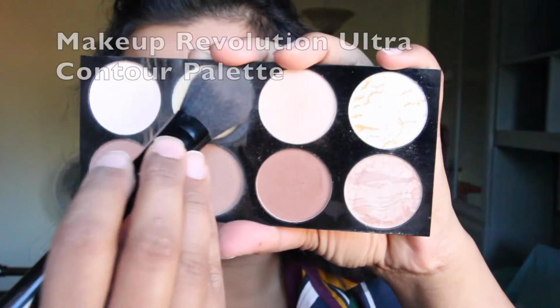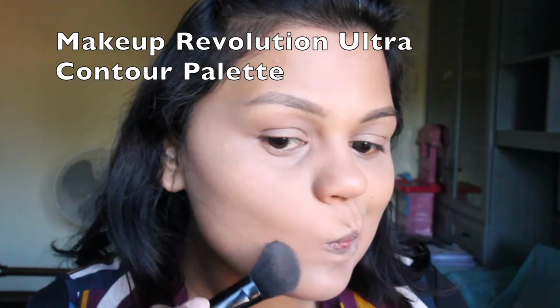And then to set all of that, I'm using the banana shade from the same contour palette. And I'm also doing a reverse contour here because I'm not going to actually contour. So I'm just using the banana shade to do a reverse contour. And I'm just setting the areas where I applied the concealer. So that's around my mouth, on my nose, under my eyes, and on my forehead.